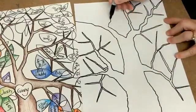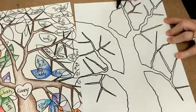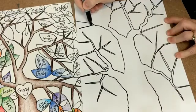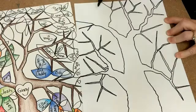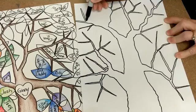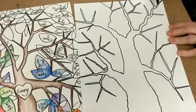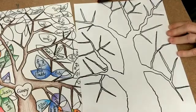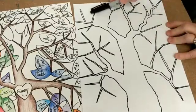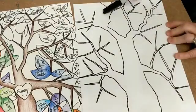So let's make some branches go off over here. And we can make a little limb go off over here. That limb got really skinny. Hardly even see that limb. We'll make one go off up here. Here. Okay, so you see I just got to connect the other sides of these two limbs. I'm going to leave myself a lot of space here because I want to add a lot of leaves.